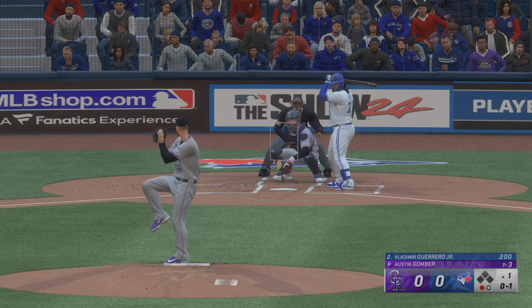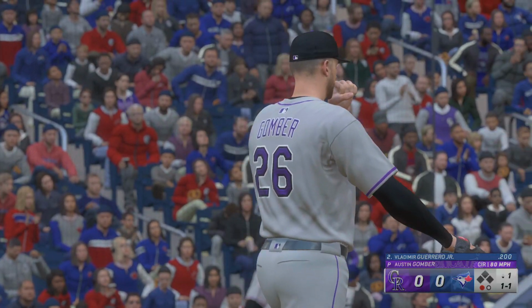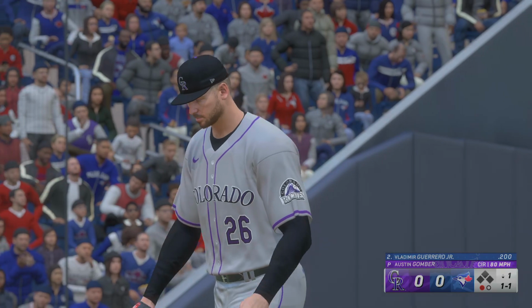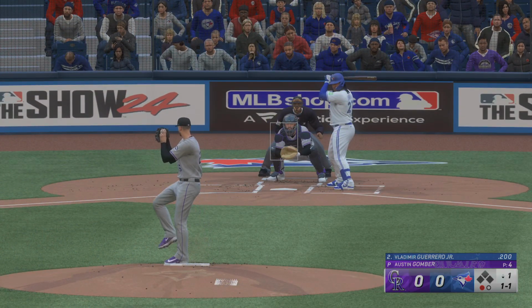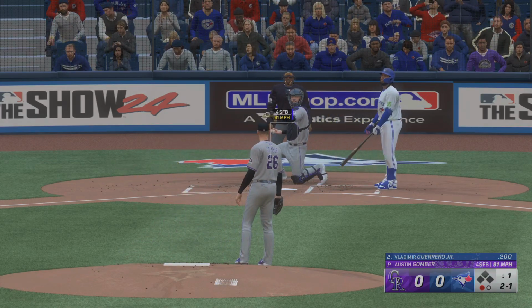And here it comes. Pitch misses, and it's 1-1. One out, bases empty. And another ball. 2 balls, 1 strike.